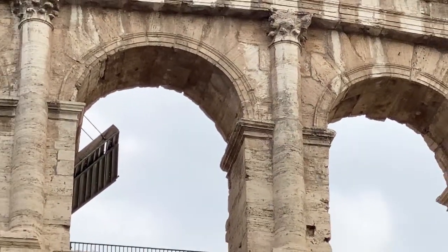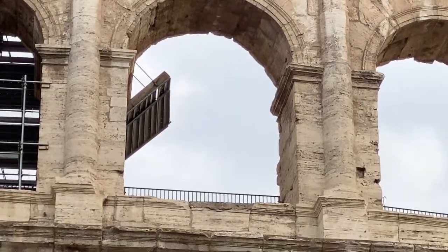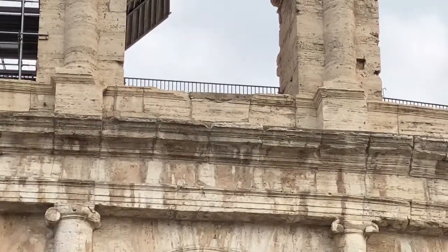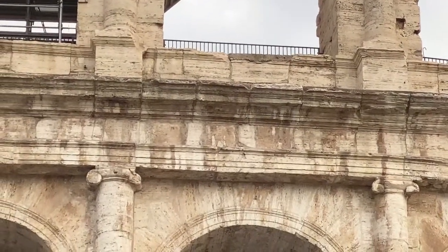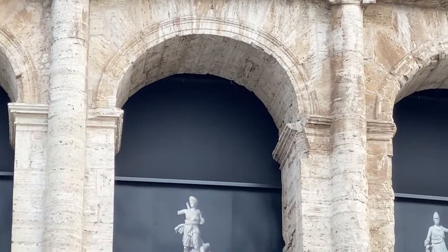Unlike earlier Greek theaters that were built into hillsides, the Colosseum is an entirely freestanding structure. It rises... wonderful. Thank you, Alex. Freestanding sculpture. Architecture, rather.